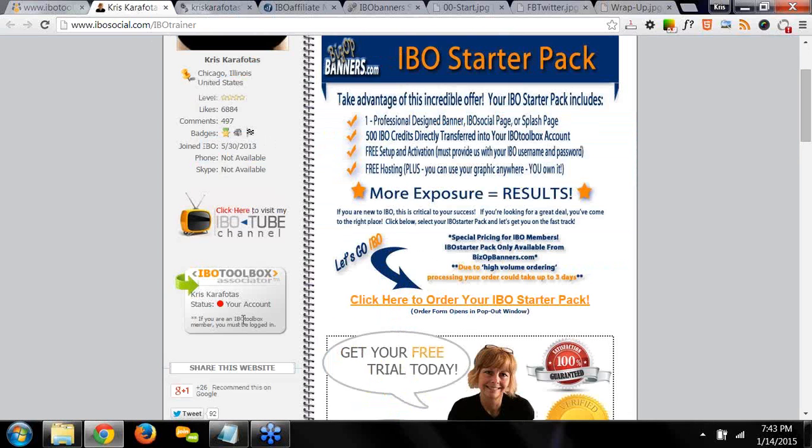Okay. The IBO Toolbox Associator widget is automatically placed on your profile, but it's under referral links. You can grab the code and put it on a website. It's a very clever widget. It knows that it's my account. If it wasn't and I wasn't associated with this person, it would know that. And if I wasn't a member or logged into IBO Toolbox, it would give me the ability to set up a free IBO Toolbox account, giving whoever's page I was visiting a referral.